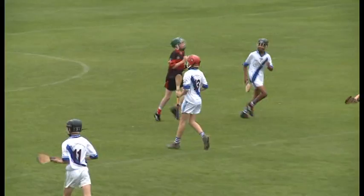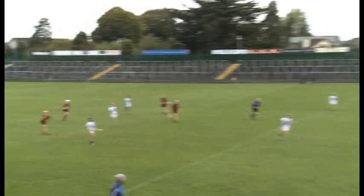Goes 2-4, 2-5 to Carlow Town and 1-2 to Monaghan Leinster Rangers. They seem to be taking their goal chances when they get them. Not like what we did in the first half.